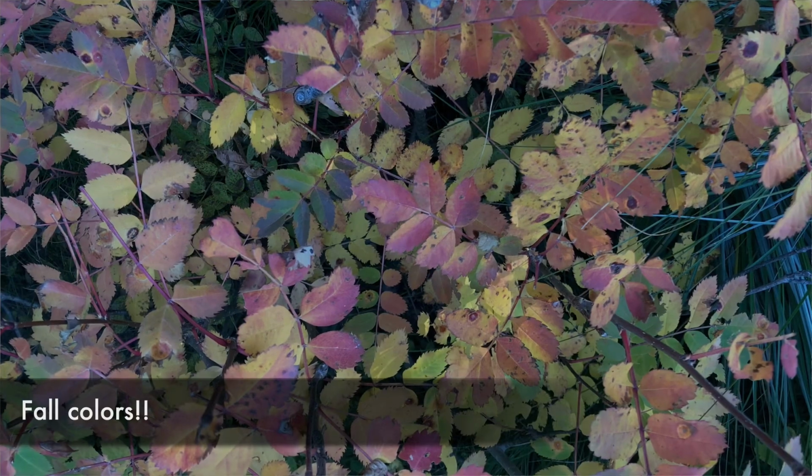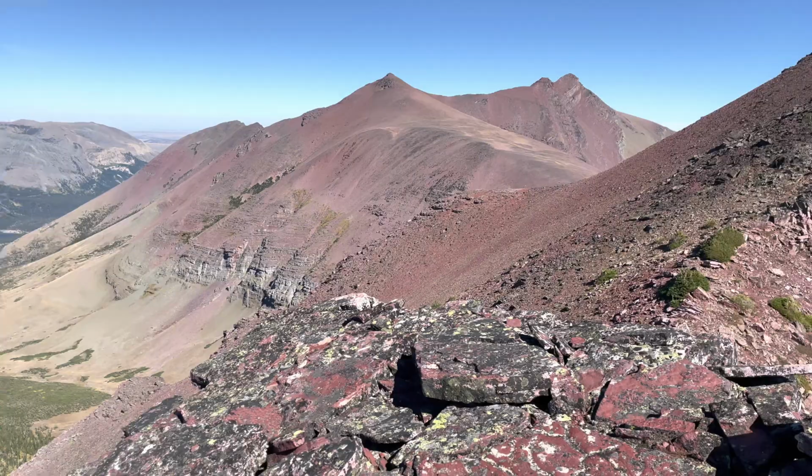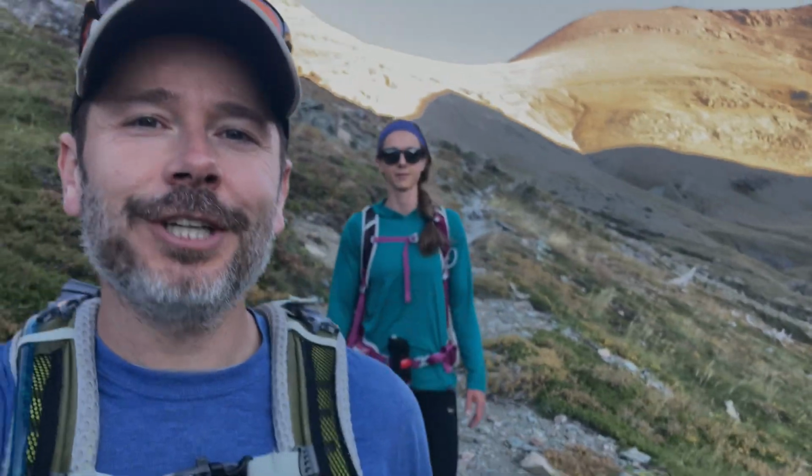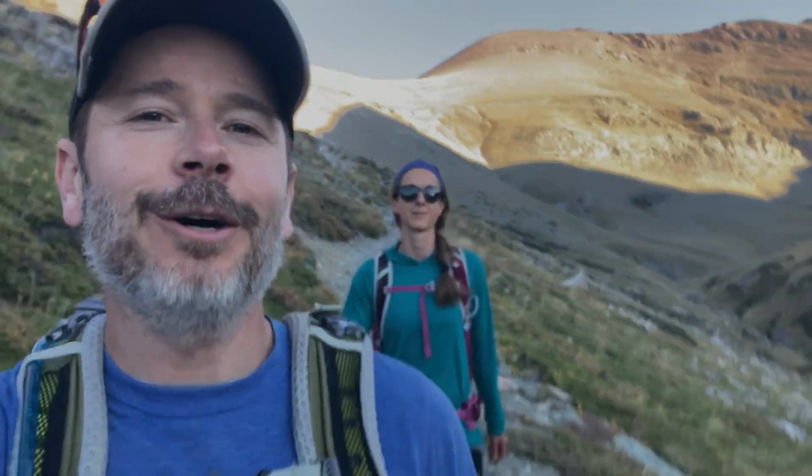Two Medicine is just so gorgeous. Lots of that beautiful red rock. And yeah, all kinds of stuff. So anyway, this is Jake and Kristen with Hike 734, climbing Never Laughs Mountain and Mount Ellsworth in the Two Medicine area of Glacier National Park.